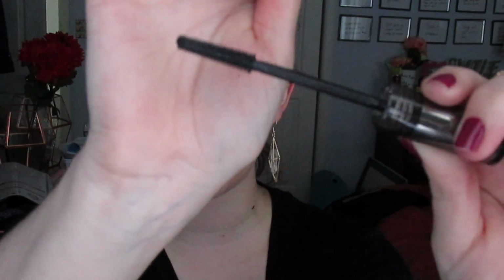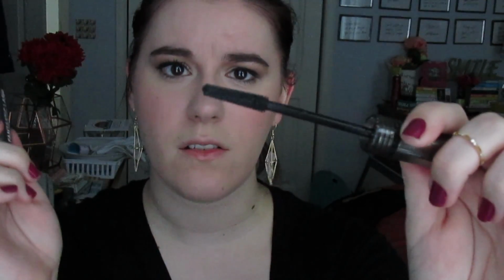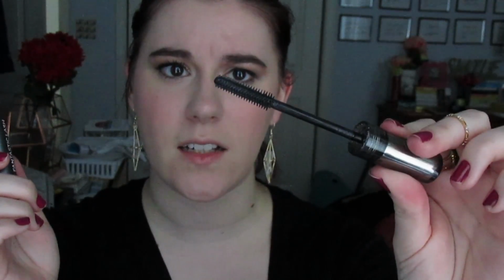Can you see my lashes? Okay. Then, okay, so that's on that eye. Then I'm going to use the Fantastic Lash Mascara on this eye. And I think that this is supposed to be like separating and lengthening. And this, again, is a plastic bristle brush that looks almost exactly the same as that other brush, so let's see.